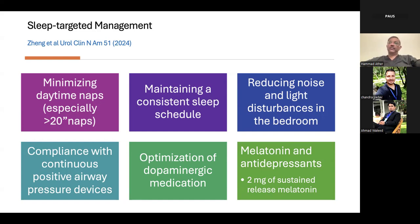Compliance with continuous positive airway pressure is often needed if they have significant sleep apnea. Optimization of the dopaminergic medication should be done in consultation with your neurologist. Sometimes melatonin and antidepressants are prescribed, and since they are available over the counter, it is not difficult to use. 2 milligrams of sustained release melatonin in these patients can significantly modify their sleep pattern and impact positively on various sleep disorders as well as on the nocturia.